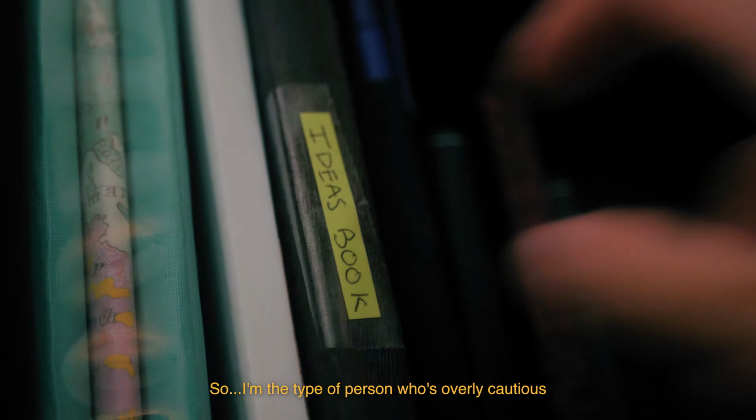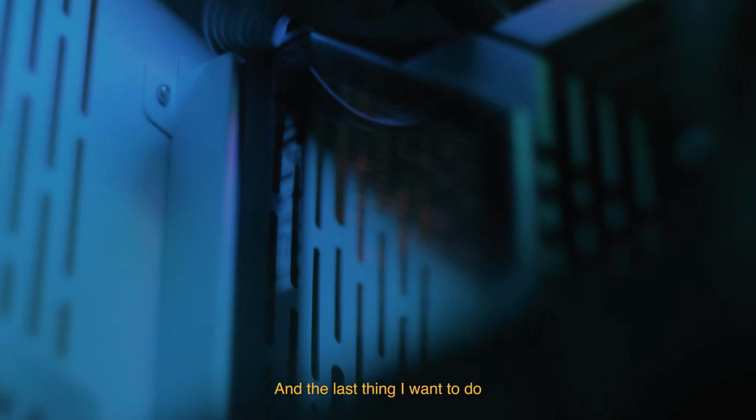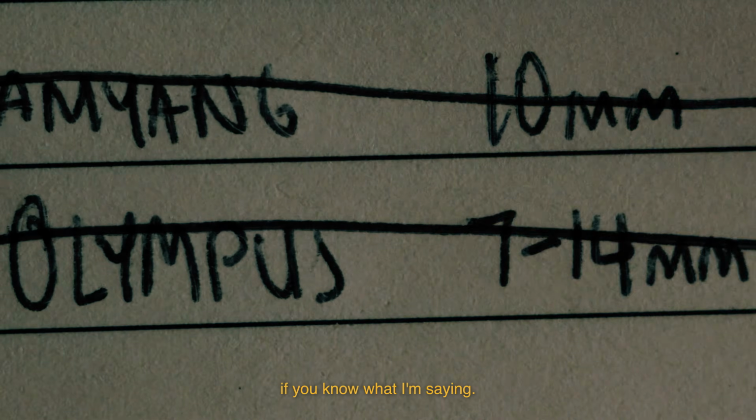So, I'm the type of person who's overly cautious when purchasing new gear. This is because there tends to be a lot of hype at the beginning of any new item. And the last thing I want to do is jump on the bandwagon and buy something I really don't need. I gotta do my research first, if you know what I'm saying.